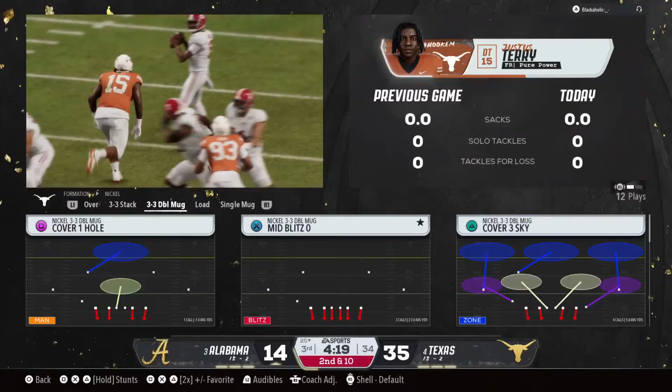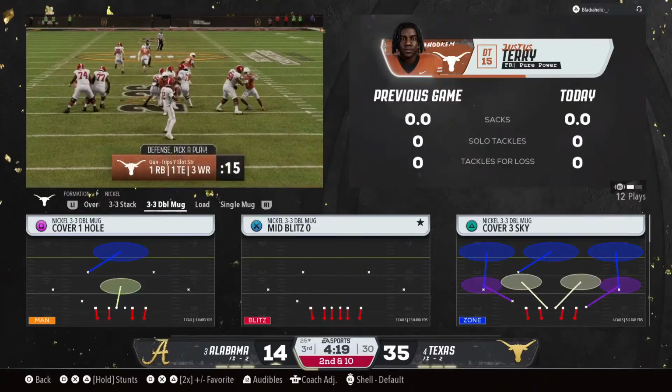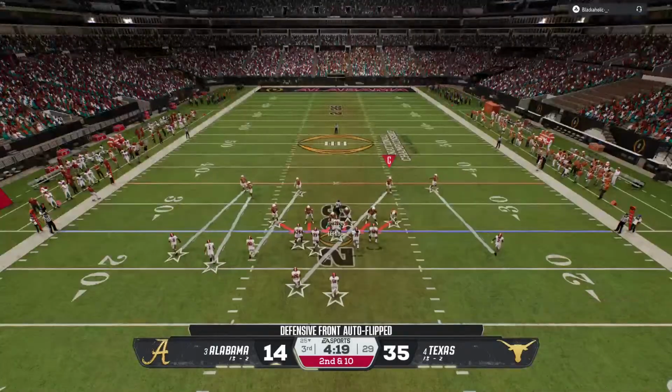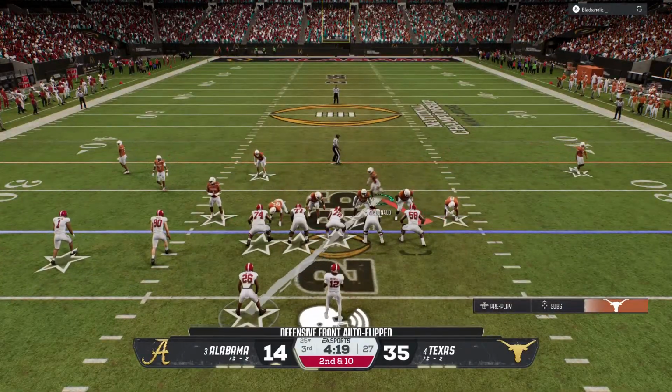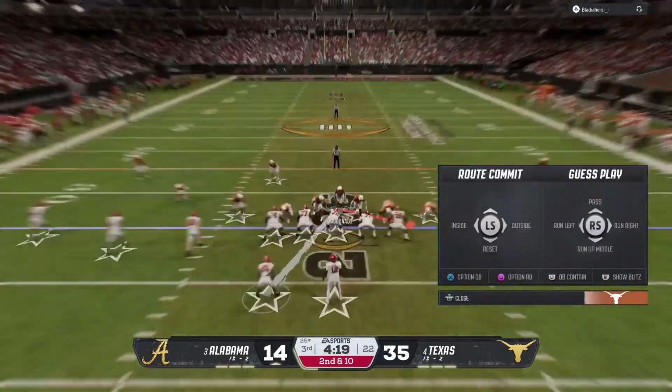Well, that pass rush got in there in a hurry. Great job by this defense of disrupting the rhythm and timing between the quarterback and the receivers. So 2nd and 10 from the 25. Important to get something here to avoid that tough 3rd and long situation.